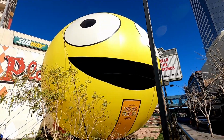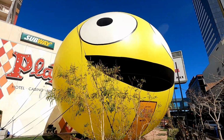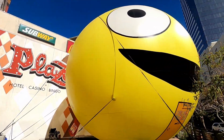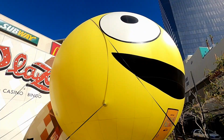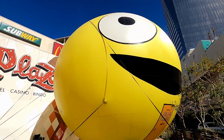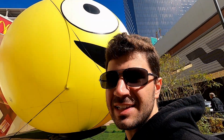Cool to see these smiling friends here. You can hear they talk at you as you're in the area. They're saying all kinds of stuff. I'm not sure if it's maybe part of the show or what, but nice giant inflatable thing in front of the plaza. And I don't envision this will be here for long, but it's nice to see it while we're in the area. Just get the chance to see some of those different sites in Vegas.